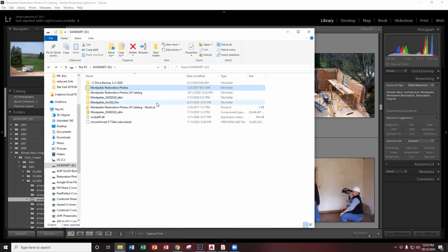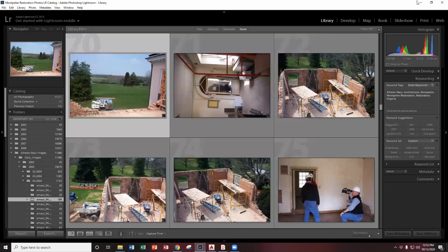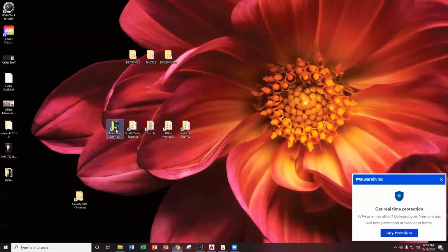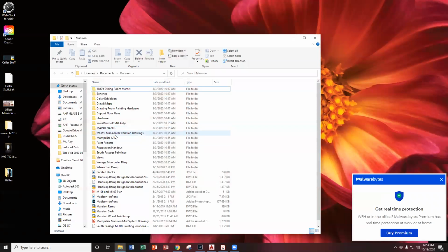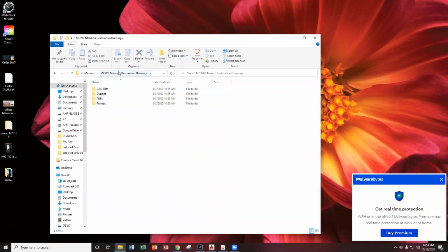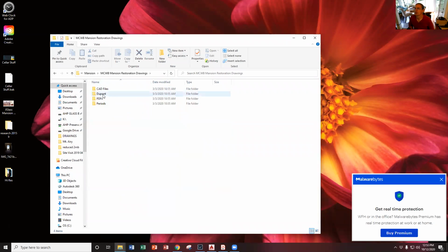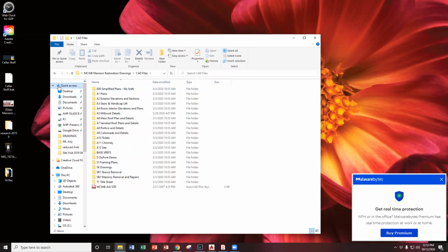So what's not included on here are the drawings. I don't have those in Lightroom right now. They live on my computer under MCWB restoration drawings, which is in a folder called Mansion under Documents. Under Documents, okay. And then there's the CAD files of all of these.